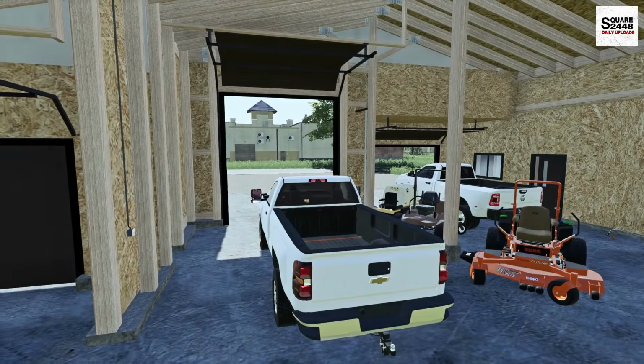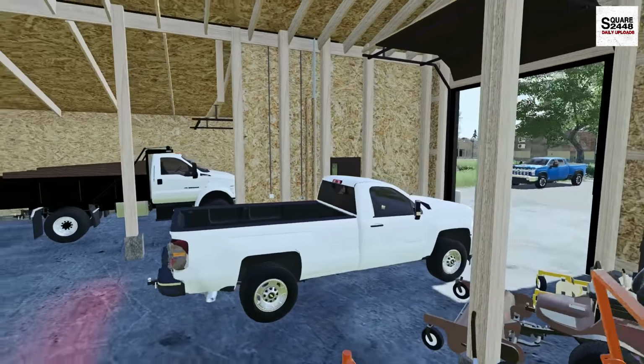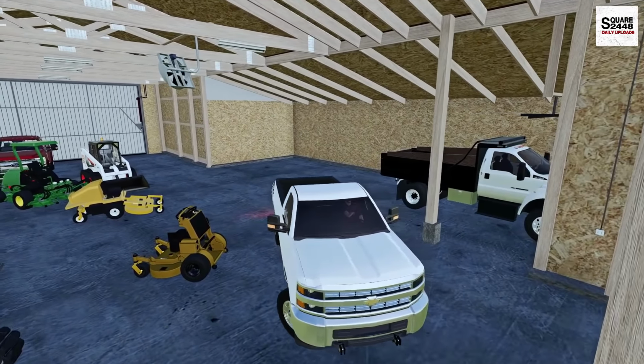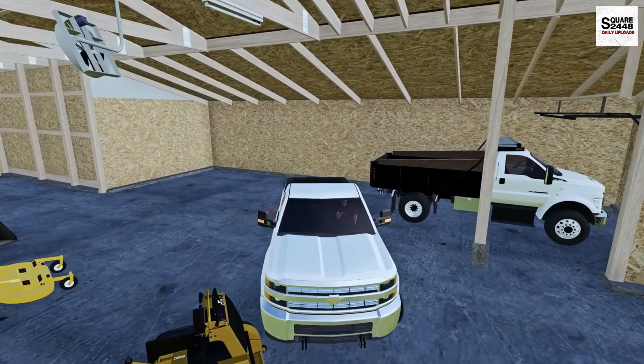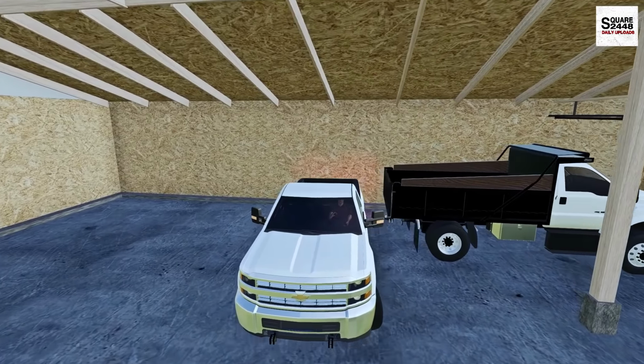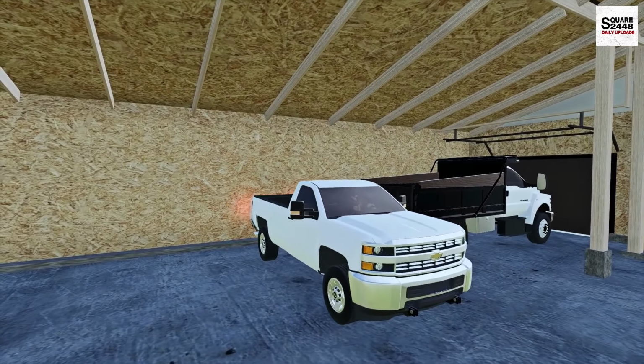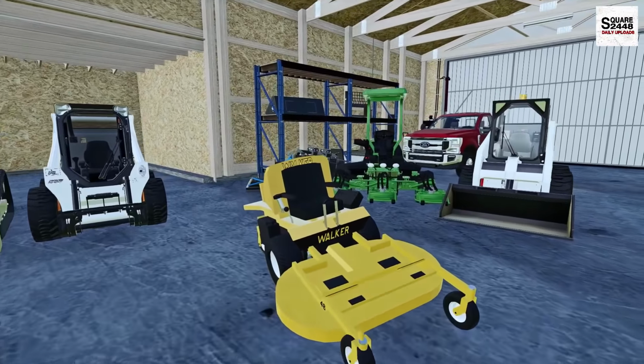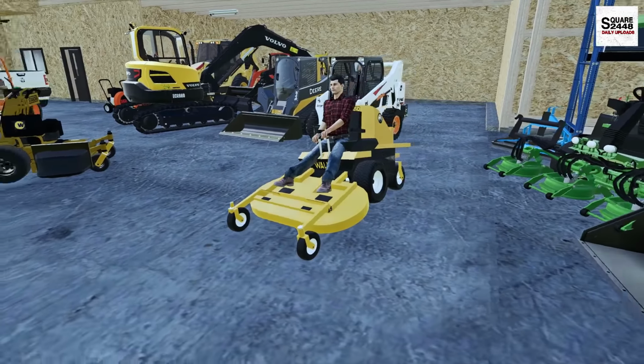But let's hop here on the inside, and we should be able to maneuver this truck and get it parked in place. Now this winter we definitely need all the space we can because we have a big team that will be heading out plowing each and every time we get a snowfall, and that seems to be good. Perfect. Up next, let's see if we can get all these mowers organized.